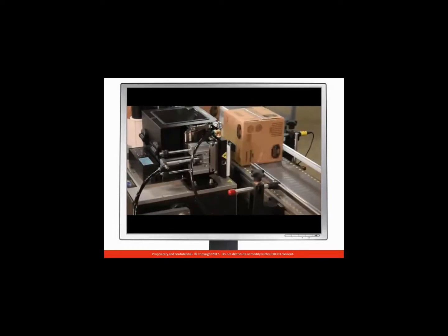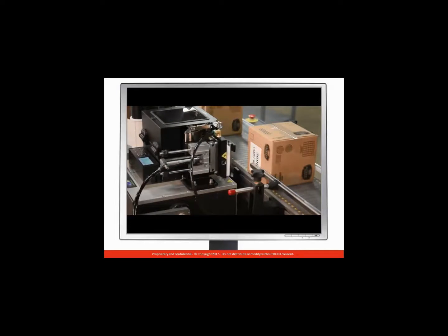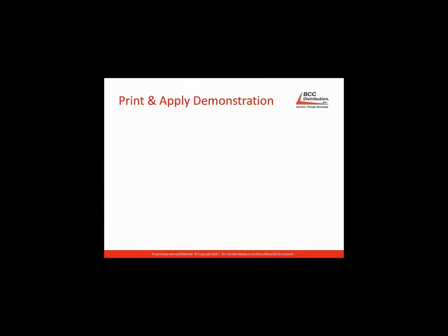And now it's going to show what it looks like when it comes on. There's a little product sensor there that identifies it. You can see it's yellow on the right side. And then there could be a fixed-mounted scanner on the right side to actually read it if there's a barcode on that label as well. But that was just to give you a quick example of what a printer applicator looks like.